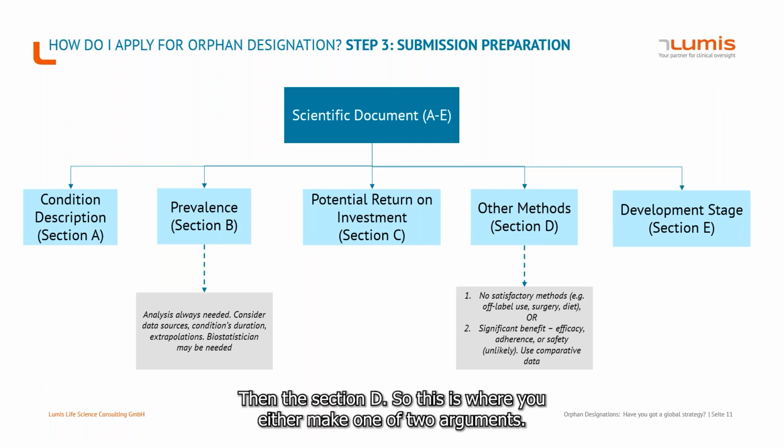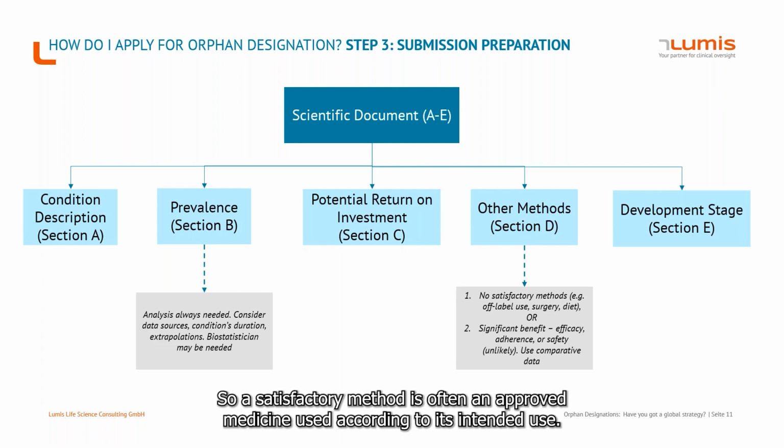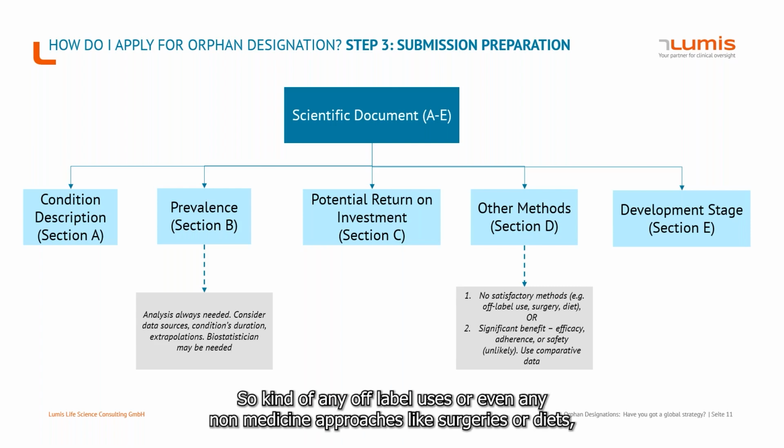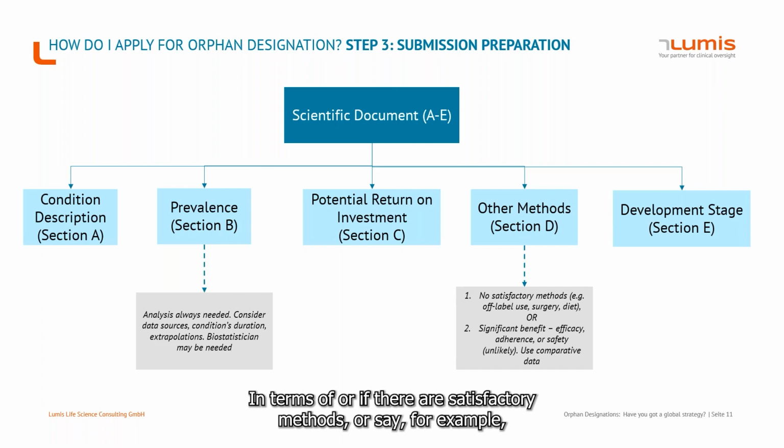Then there's section D. So this is where you make one of 2 arguments. You either demonstrate that there are no so-called satisfactory methods for that condition. A satisfactory method is often, say, an approved medicine used according to its intended use. So any off-label uses, or even any non-medicine approaches like surgeries or diets, you could potentially argue as being not satisfactory. Or, if there are satisfactory methods, for example an approved medicine used according to its intended use, then you need to demonstrate that your medicine is significantly better, which can be on the grounds of efficacy, adherence, or less frequently, safety.